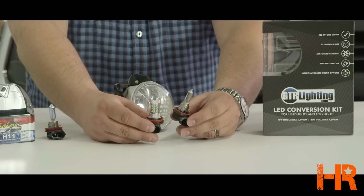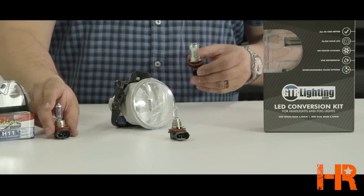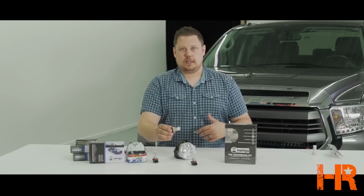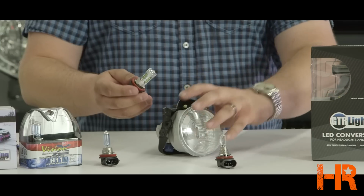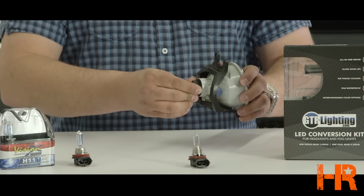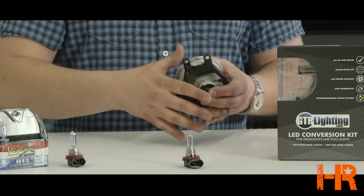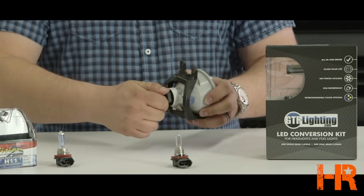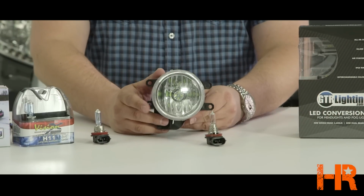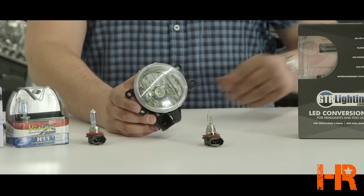It is very similar in terms of the way the three tabs are, so it's going to go in the same way. And it's going to be a little bit more forgiving than the H11 halogen bulb, because the manufacturers of the LED light bulbs make them a little bit more universal in how they go in. So it's still not going to go in just super easy and perfect, because it is an H11 and this is an H16, but it's really not bad. It's a lot easier than the halogen light bulb. So now you can see we have the 80 watt H11 inside this fog light housing.